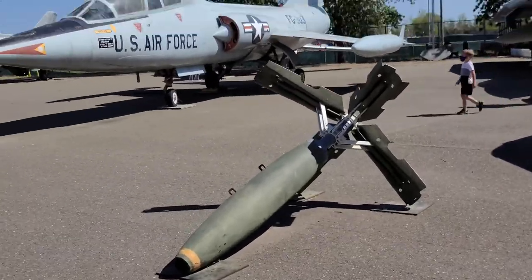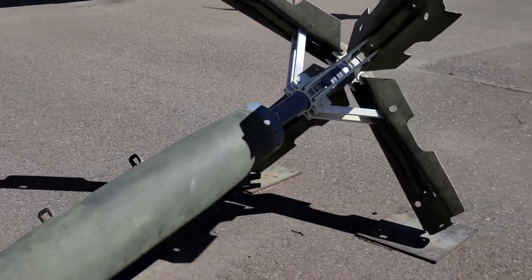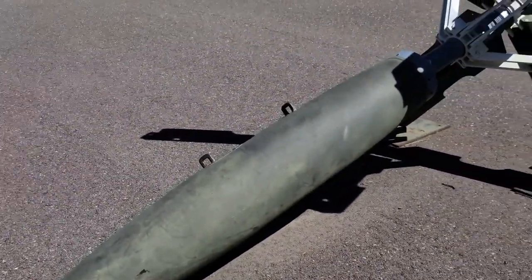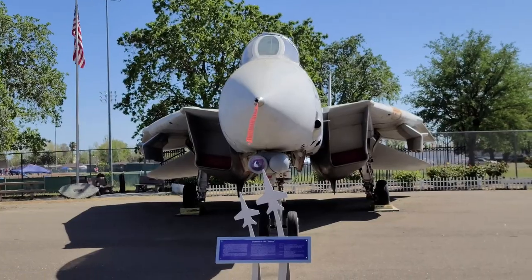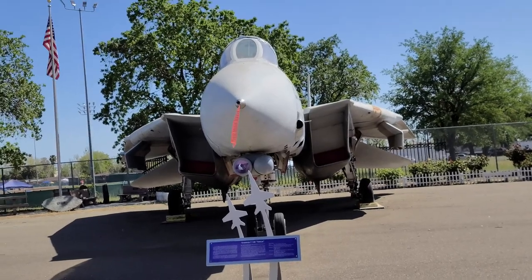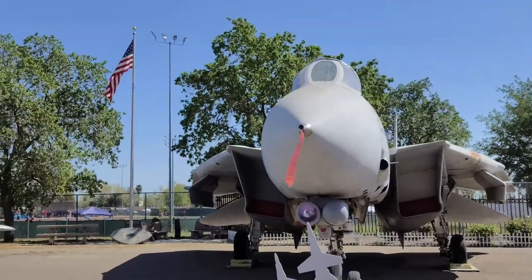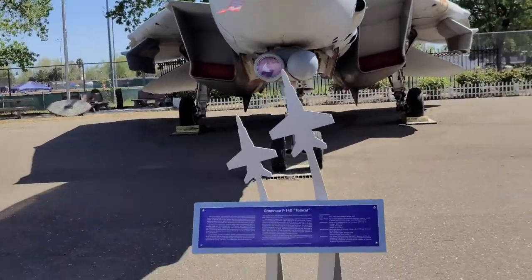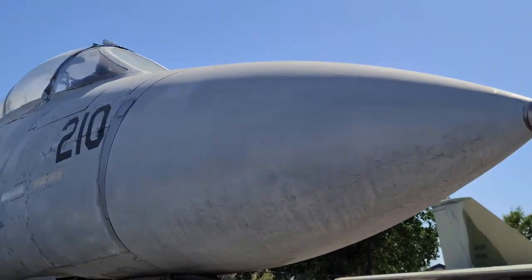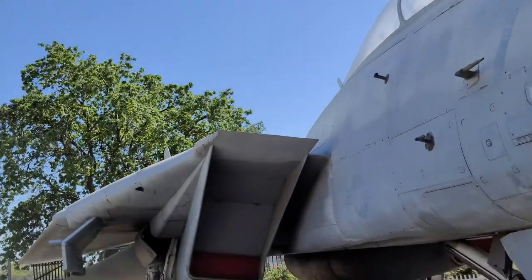Oh, this is a bomb? Yeah, it sure is. Or it was a bomb, or it's a trainer. Yeah, a dummy. Right there. This one? Yep, the F-14 Tomcat. It's Tom Cruise and Goose. Oh, okay. Talk to me, Goose. That's funny. Oh yeah, Maverick and Goose. Yeah, this is a two-person fighter.